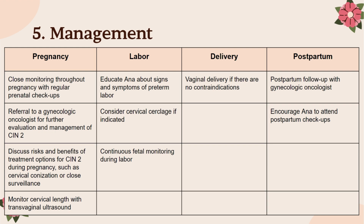and instruct her to report any concerns promptly, because early detection and intervention can help prevent preterm birth and its associated complications. Consider also to have cervical cerclage if there are signs of cervical shortening or history of preterm birth, because cervical cerclage may be indicated in cases where there are signs of cervical shortening or a history of preterm birth to reduce the risk of preterm labor.